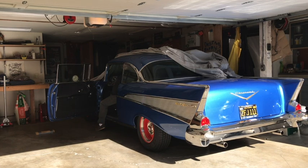Not the exhaust, the water. Anyway, that's it for the muffler test.